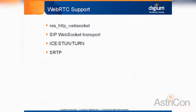We support tunneling SIP over that WebSocket Transport from JavaScript in the browser. And as ICE, STUN and TURN are a requirement for WebRTC, we implemented those. And just a little point on that, the ICE, STUN and TURN support is not just for WebRTC. That can be used with regular SIP clients that are using the UDP transport, TCP, or TLS. So you can get some better NAT traversal through that. And then SRTP for the encryption of the media.